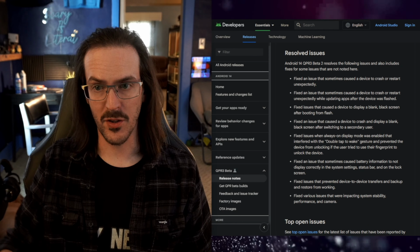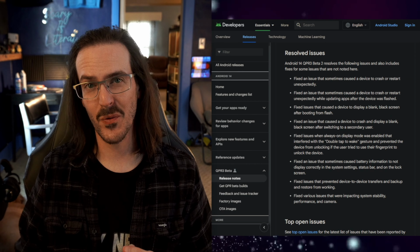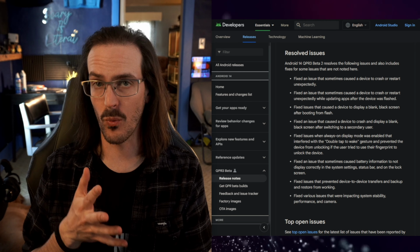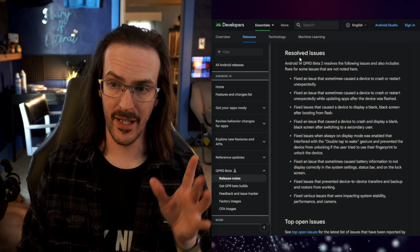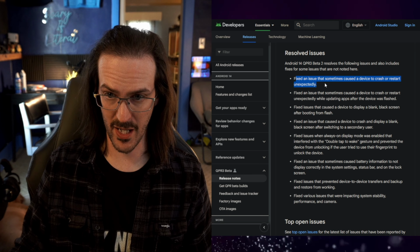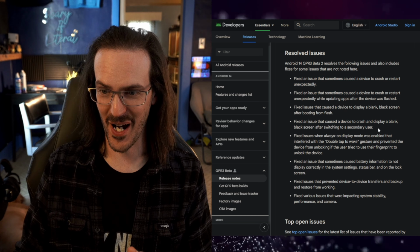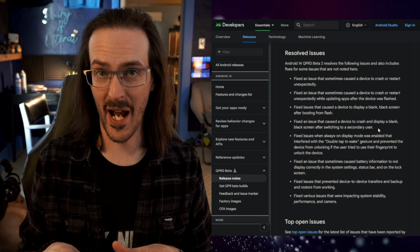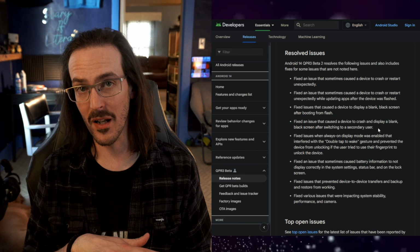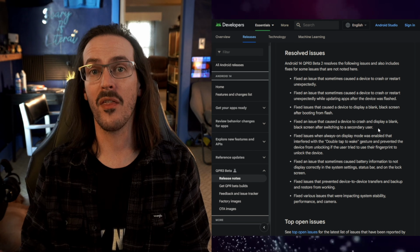Now, if we double back to the resolved issues of QPR3 Beta 2, I do want to remind you of the reason I left this beta and went through the process of wiping my Pixel Fold. It does mention fixes for several different crashes, right? Here's a crash, here's a crash, here's a crash. Now, my device didn't technically crash. It was having Bluetooth issues, wouldn't actually want to pair to things. So I rebooted it, and when it came out of that rebooting, it was crashing and boot looping there.